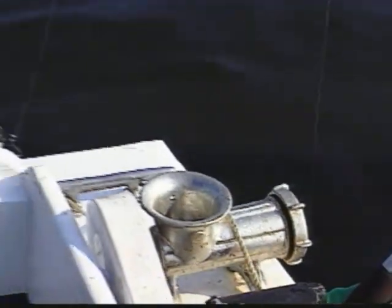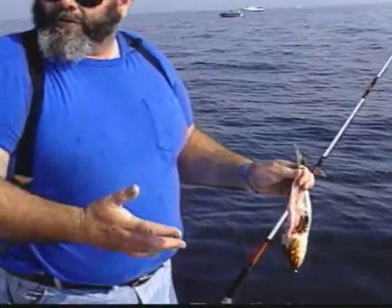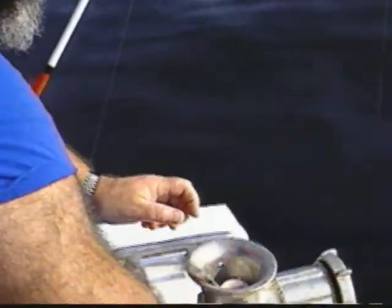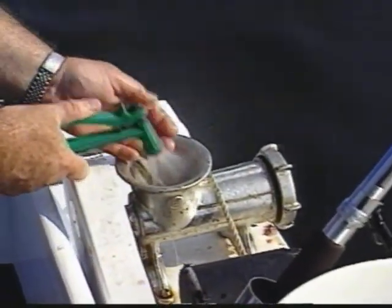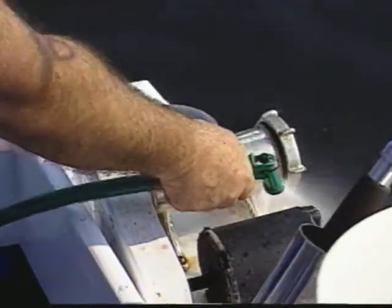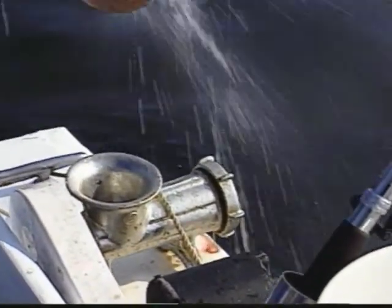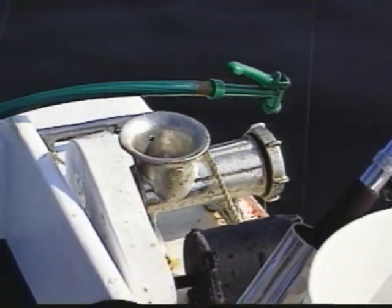Showed you how to cut the pieces off for bait. Now we're going to take the carcass and fresh grind it, get some fresh oil right off the fish into the chum slick here. So you have a little bit of a grinder back there. Yeah, this is actually a regular sausage or ground beef grinder rigged up for this purpose. We have a 12-volt DC motor. We add a little water for lubrication here. Now we get a nice, fresh, oily bit of chum in there. Okay, now we can run that a few times and continue to put that fresh chum in.